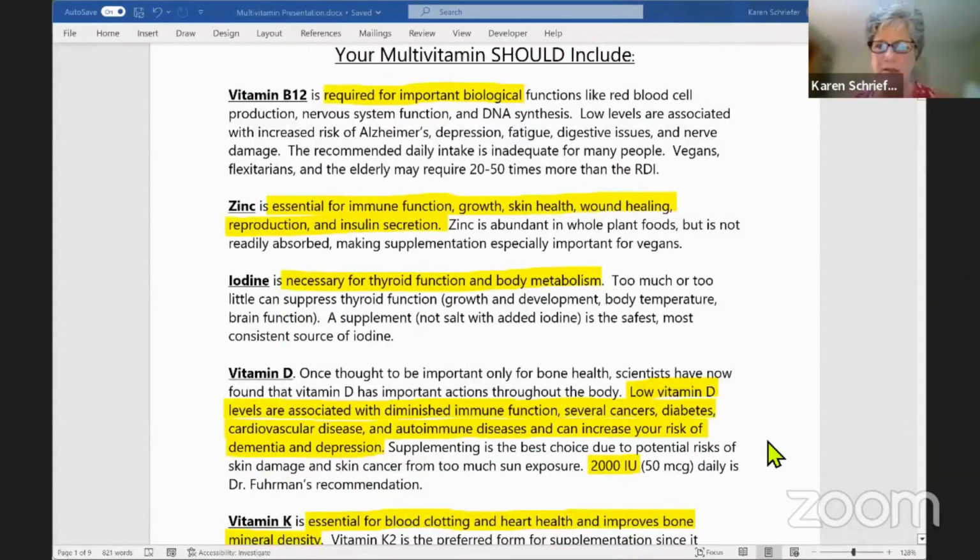Okay, another thing to make sure is in your multivitamin is vitamin D. It was once thought that vitamin D was only good for your bones, but now the scientists know that it's important for lots of functions in your body. Low vitamin D levels are associated with diminished immune function, several types of cancer, diabetes, cardiovascular disease, and autoimmune diseases, and can increase your risk of dementia and depression. Supplementing is the best choice because of the health risks of spending too much time in the sun, and also because when we're in the sun, a lot of times we have sunscreen on, which blocks the absorption of the vitamin D. So Dr. Furman recommends 2,000 IUs, that's the units of vitamin D, in your multivitamin.